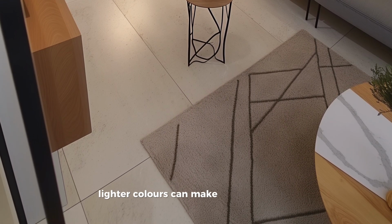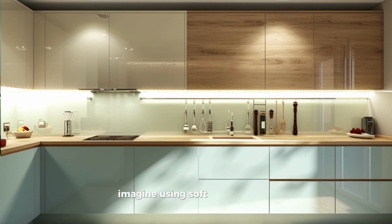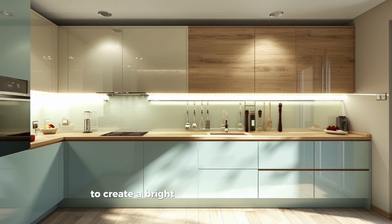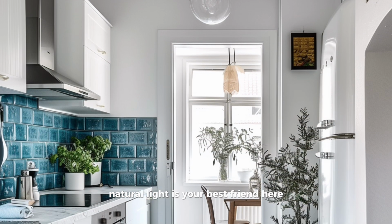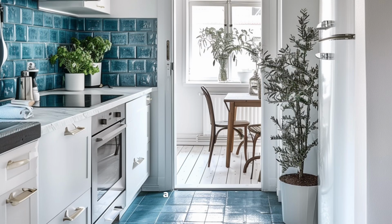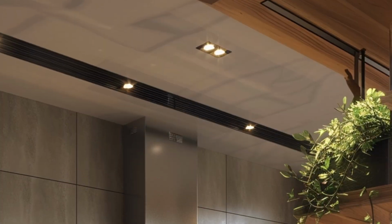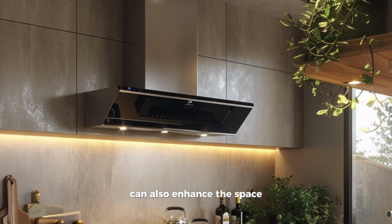Let's dive into the importance of light and color. Lighter colors can make a small kitchen feel more open and airy. Imagine using soft, neutral tones combined with strategic lighting to create a bright and welcoming ambiance. Natural light is your best friend here. But if that's not an option, well-placed mirrors and light fixtures can work wonders. A large mirror or reflective surfaces can make the room appear larger. Adding multiple light sources at different levels can also enhance the space.